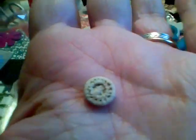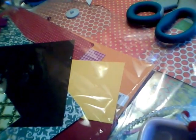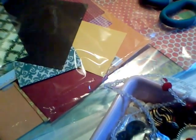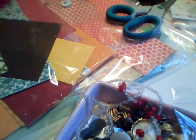This little teeny crocheted button. It's been crocheted over. And just some other fun little grungy little tiny stuff. A button. Just fun little findings. Teeny little blue button. So anyway, I hope you like what I did.